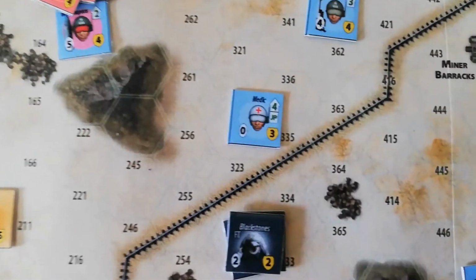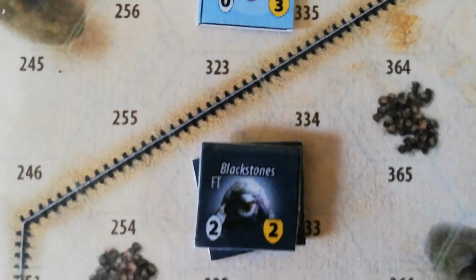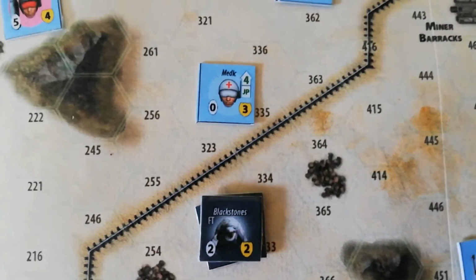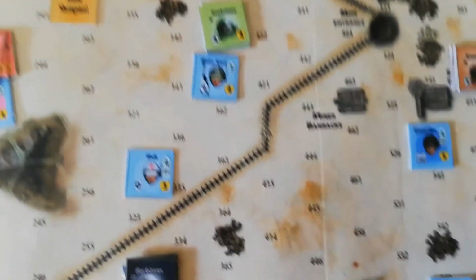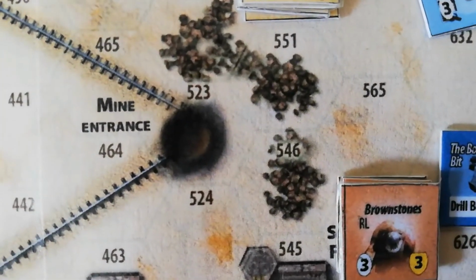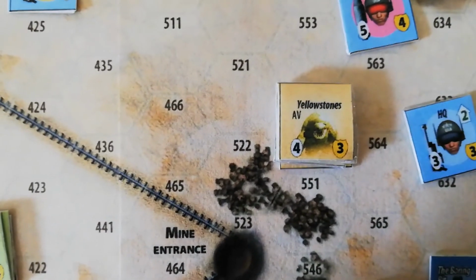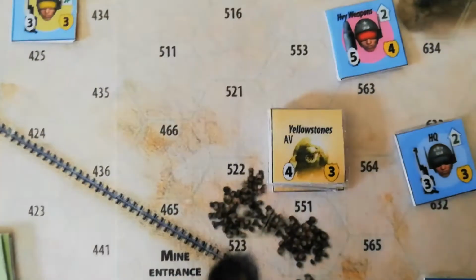Each of the tribes has a different special attack. For example, the Blackstones will fault tunnel, which is where they will simply relocate to the side of the map and may attack a unit that was previously thought to be safe. The Brownstones over here will do a, can't remember what that one is. You have an avalanche attack by the Yellowstones, and that again will be a ranged attack.